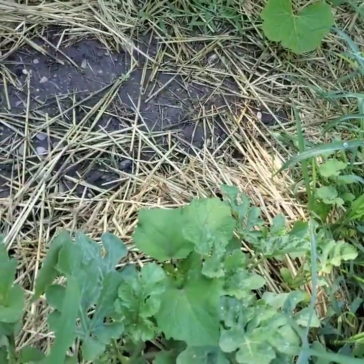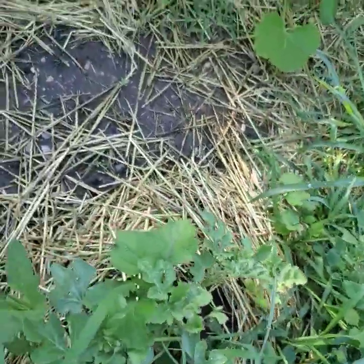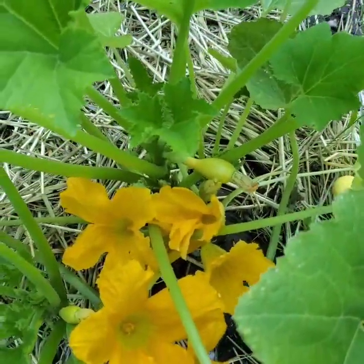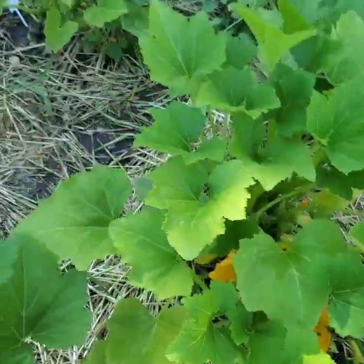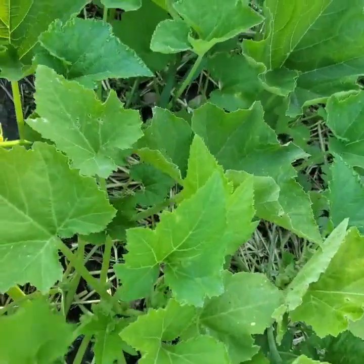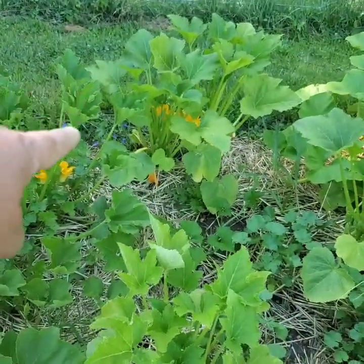Here's some more watermelon. No, this one is a Moon and Stars watermelon, of course. Fabulous. Look at these little cuties. This is the yellow squash. A couple of the plants are crookneck. And then the other ones just look like a yellow zucchini. So cute. Zucchini. Yellow. That looks possibly like a crookneck.